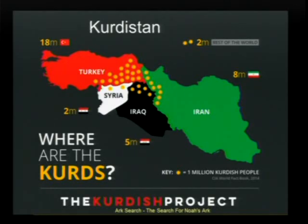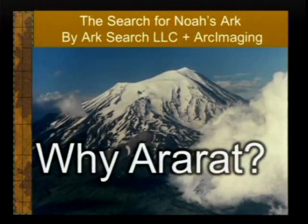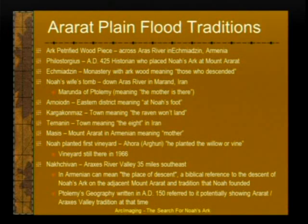So why should we focus on Mount Ararat? First of all, there's a lot of history and traditions around Mount Ararat. So we're talking about petrified wood across the river in Armenia, at a monastery there. There are traditions of history from previous early Christians as well. Noah's wife's tomb is there. A lot of the place names around Mount Ararat have to do with Noah's Ark and the flood itself. So these are areas of traditions that point us to the Ararat plain and to Mount Ararat itself.